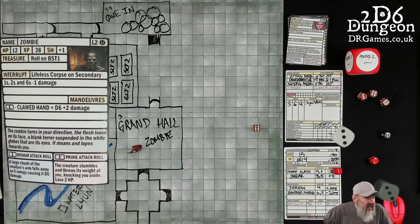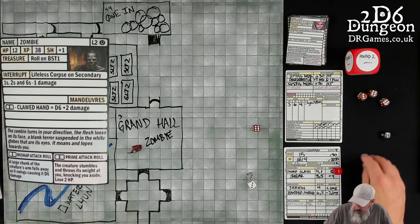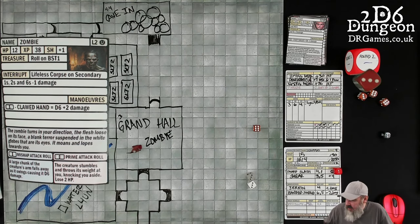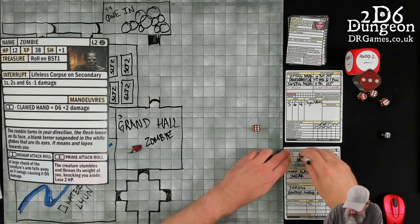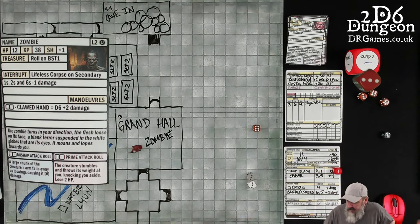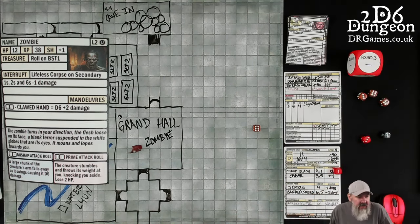3-3. Yeah, you can hit me with a clawed hand. What a jerk. Now, the good news is that the clawed hand of the 3-3 changes to a 4-3. My jerkin protects from A damage, so it's a d6 plus 1. I took 4 there, so I'm down to 11 hit points. I better not die to a zombie on level 4. That better not happen, all right? Basically, I need to wreck this guy right now.